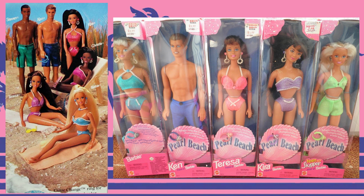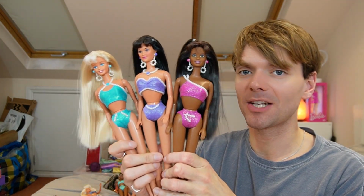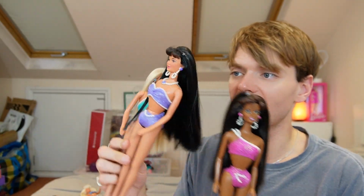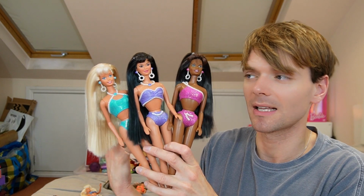Next up, in 1997, we have Pearl Beach Barbie. This obviously has a pearly theme. I have these 3 Pearl Beach Barbie dolls, and the hair. The hair is unmatched with these. Like, I just can't. It's so soft, so beautiful. They just don't make basic budget beach dolls like they used to. These are so high quality.